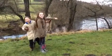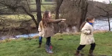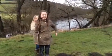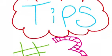It's a river. Shoo! There's some red over there. Where's red? Shoo!